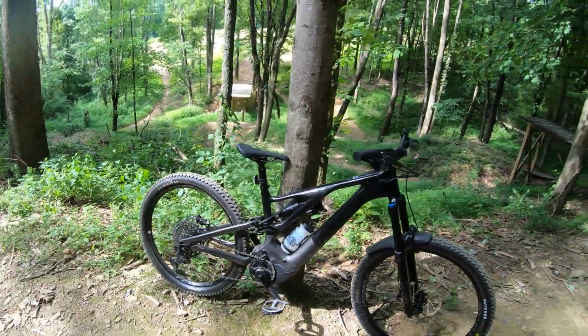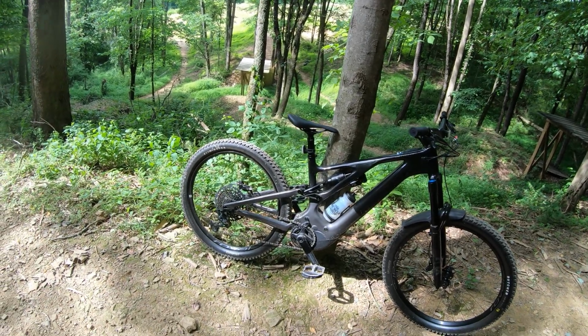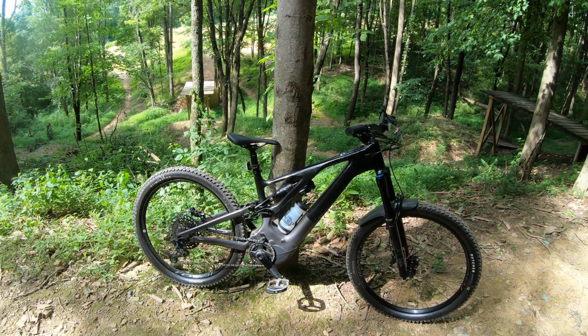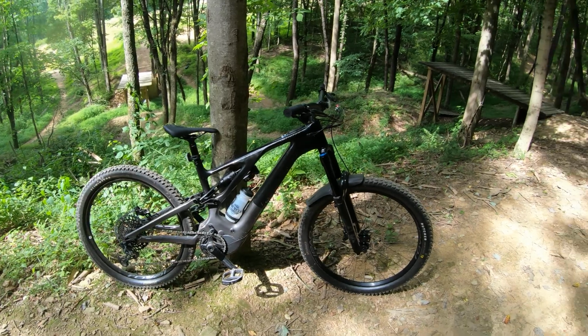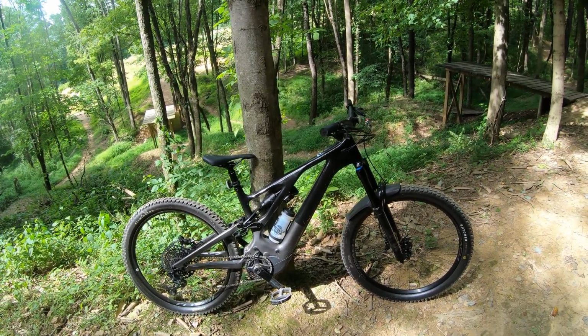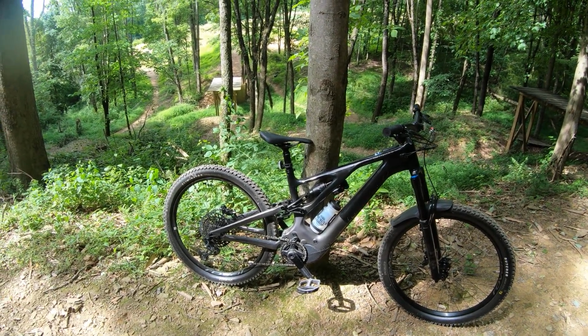So, '22 Levo Expert. My new right hip feels amazing. So happy to be out riding again. And I really dig my Levo. I think this is probably my favorite. I got to get all three of them and ride them back to back and do a video, but I think this is kind of my favorite do-it-all e-mountain bike.